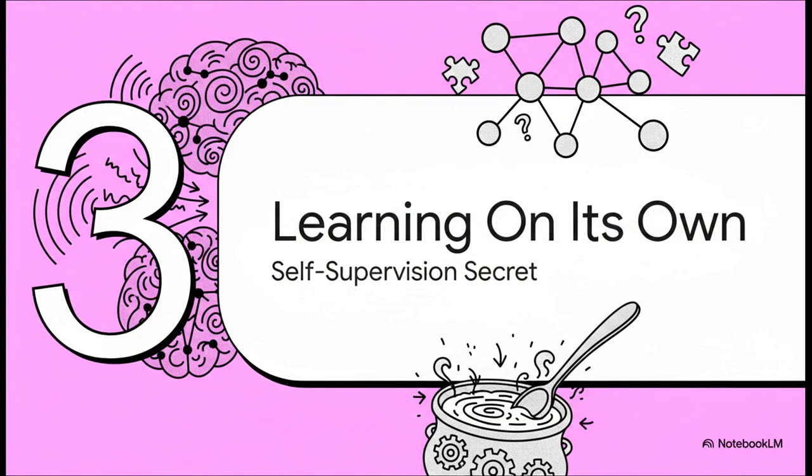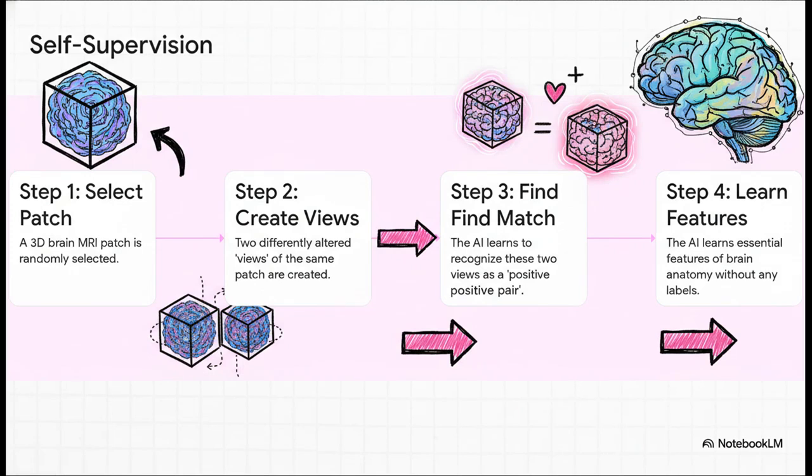So this is the really cool part. How does an AI learn the language of the brain without any experts telling it, hey, this is a tumor, or this is healthy tissue? Well, the answer lies in its secret sauce, a technique called self-supervised learning. It sounds super technical, but the idea is actually pretty elegant. The system takes a tiny 3D chunk of a brain scan. Then it creates two slightly altered versions of that same chunk. Maybe one is rotated a bit, the other has a different contrast.